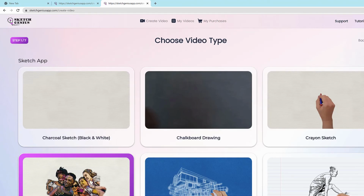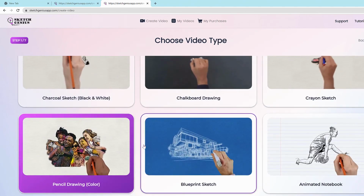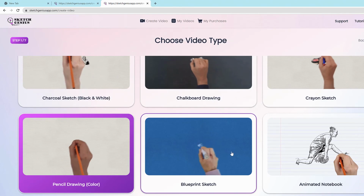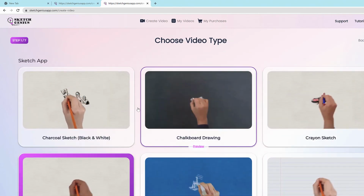That's basically SketchGenius in a nutshell. It is the easiest application that you can ever use to create professional looking videos. And what's fascinatingly powerful about this is it converts any photo, any image, anything you throw at it into a beautiful looking charcoal sketch, chalkboard drawing, crayon sketch video, pencil drawing video, blueprint sketch video, animated notebook, sketchbook, and all these different varieties. We have a lot of transitions, different hand styles.